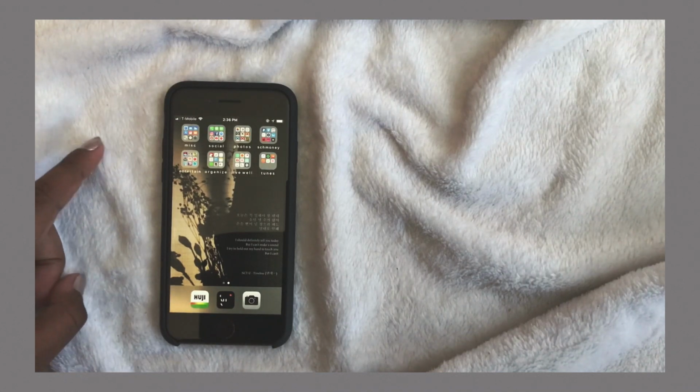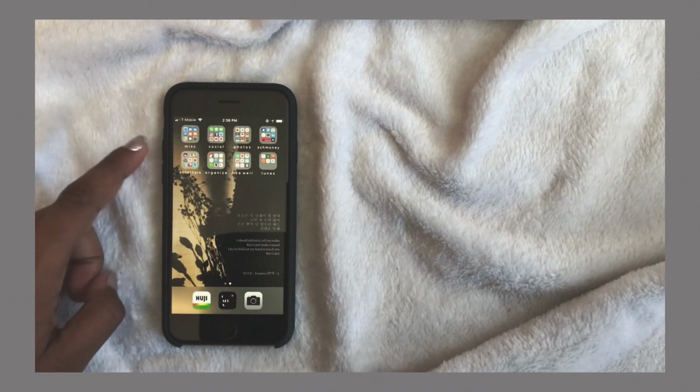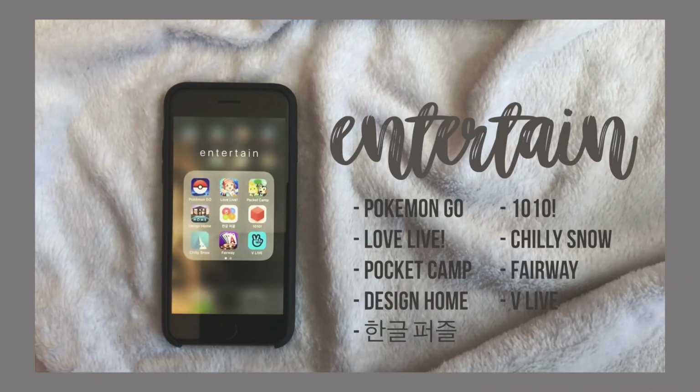Onto my entertain folder. I have this mostly for when I'm bored. It's made up of games and a few reading apps that I like to fill up the time with.